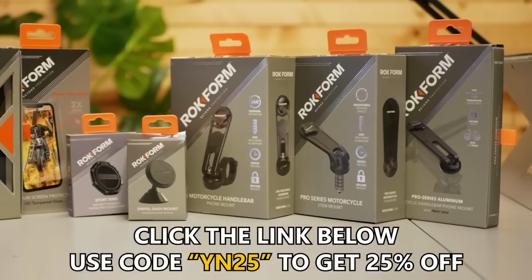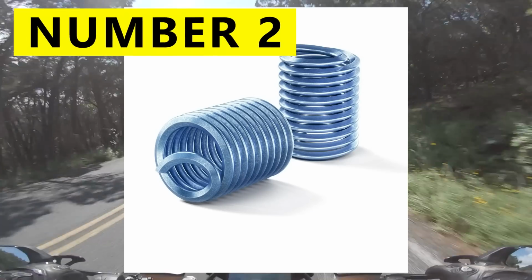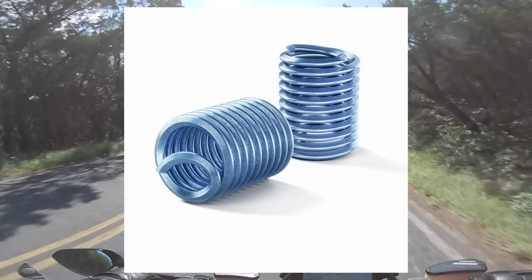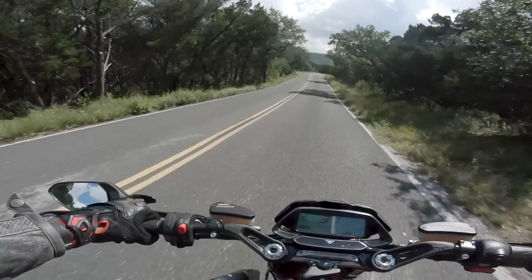Next up on the list are helicoils, although you don't need to use helicoils specifically. Basically, any thread replacer tool is just fine, be it time certs, helicoils, or whatever they have at AutoZone. But what are they and how do they work?